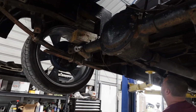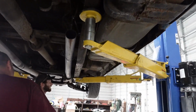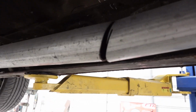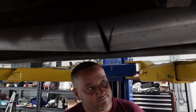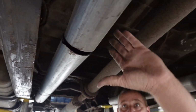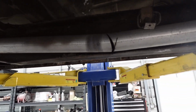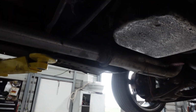All right, look at this 4x4. You got some nice custom exhaust here. Oh my God. What's going on there? Oh, dude, this thing's got short tubes on it. What were they doing here? Well, they needed to be able to bend it up a little bit. So they bent it up by cutting it, and that's it. They just never did anything more with it. All right. I mean, that's okay. They could have done that if they would have welded it. Probably been a little better, but it is what it is.